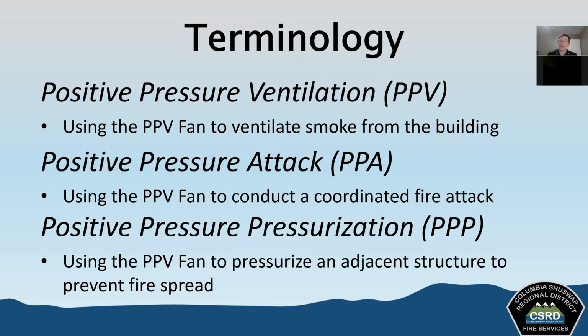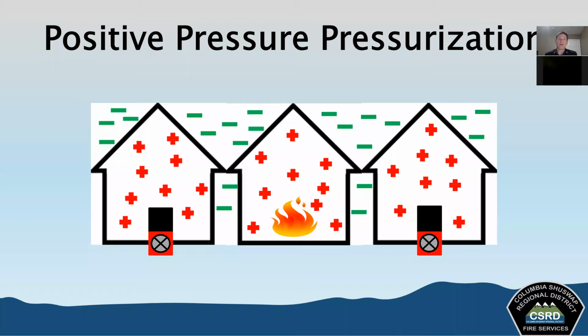And I took some time to do a nice little art page here as well to kind of show you how that works. We've got the fire in the central unit here. That fire is creating a high pressure inside the house that's on fire. The way we create a higher pressure in the houses adjacent to it is by kicking two PPV fans there and not opening a window. We're now increasing the pressure there. The fire tries to move over to the house on the right. It's going to be pushed back by the pressure and find another way.